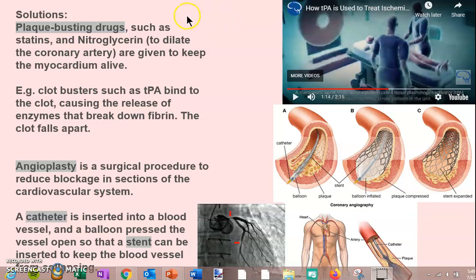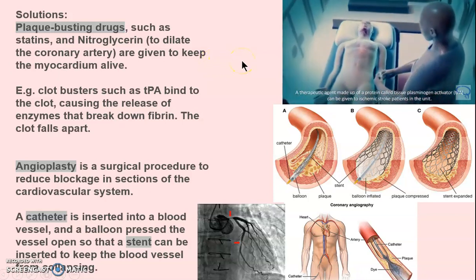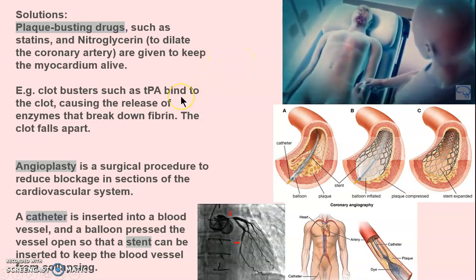Let's look at some solutions to cardiovascular disease. Plaque busting drugs or clot busting. A simple method that's been around for many years is nitroglycerin. You can dilate the coronary arteries, the arteries on top of the heart, and that can work. Or there are plaque busting drugs, which TPA is one that comes to mind.